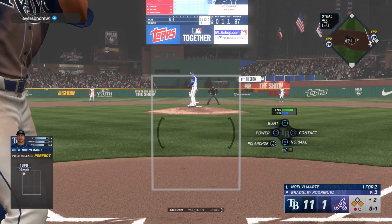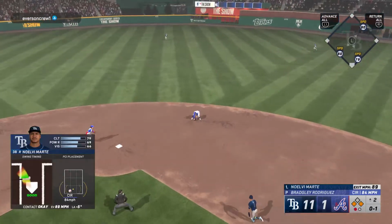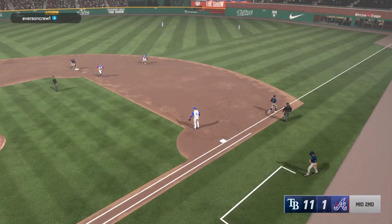Marte batting with 1 down, takes a strike. Witt for 1. On to Freeman, double play, inning over.